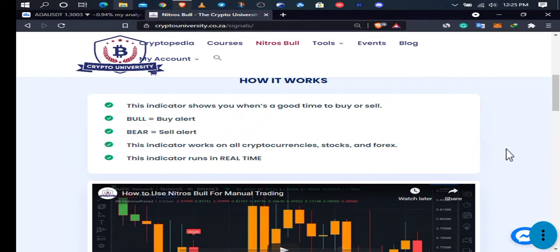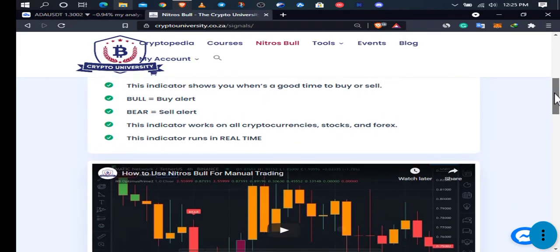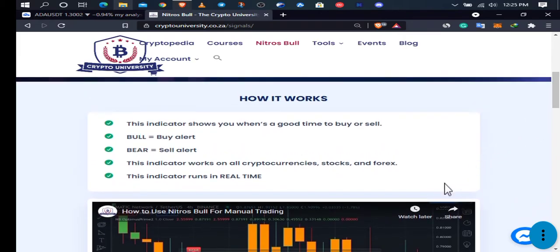And I hope that you use this indicator wisely and you make a lot of profit with these indicators, because like I said, I have backtested these indicators for over 3 to 6 months, and I have been constantly making profits out of this indicator. As you can see how it works, the indicator shows you when's a good time to buy and sell.